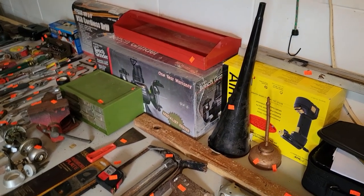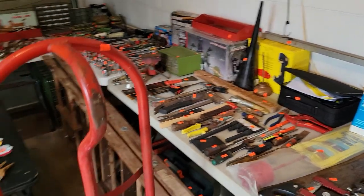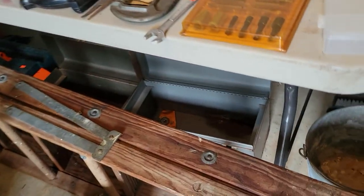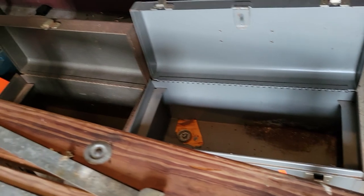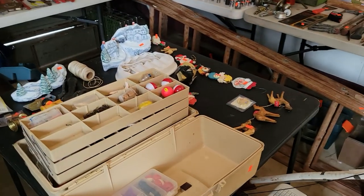Bench grinder back there in the back. Little vise there. Okay, I'm going to back up because I'm going to show you what's down here. We've got some toolboxes underneath there. And then I'm going to go around the ladder. We're fixing to hit some weather outside, so that's why everything's been brought inside. A lot of this stuff will be outside for you guys.